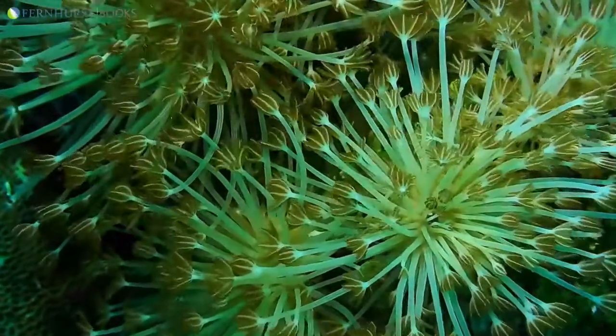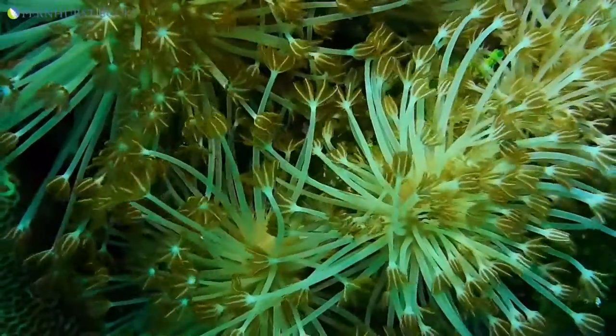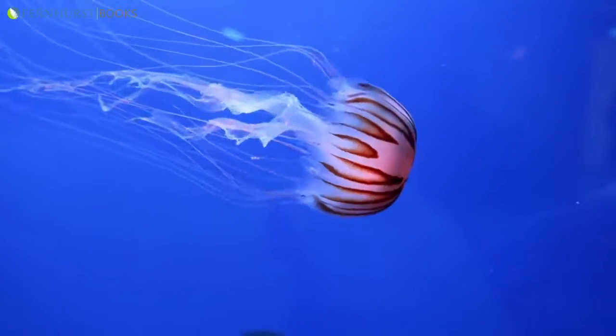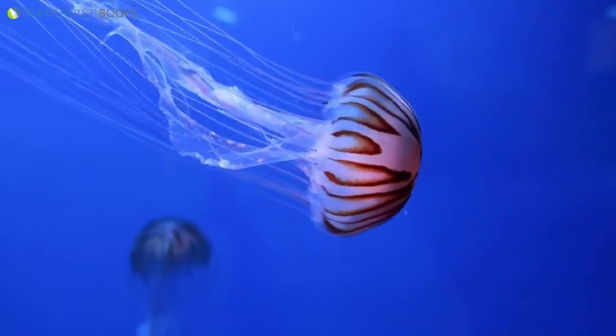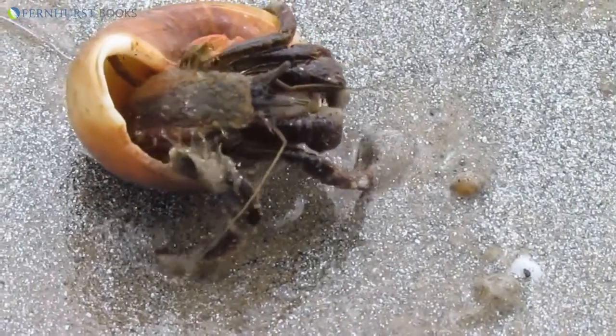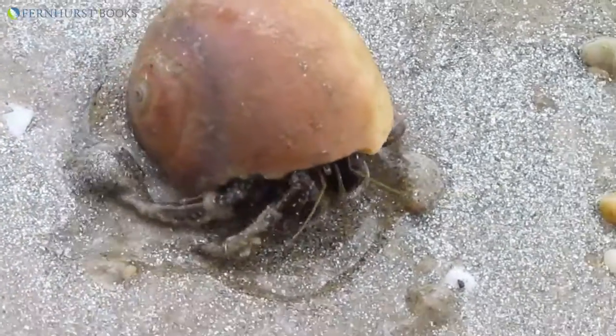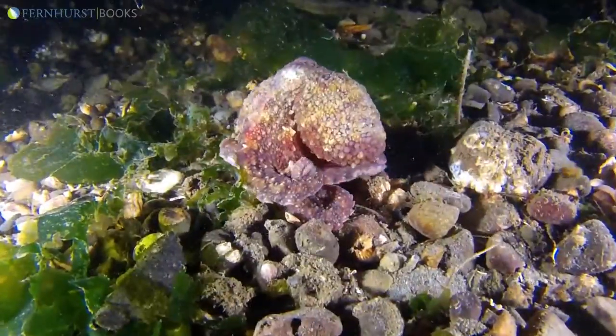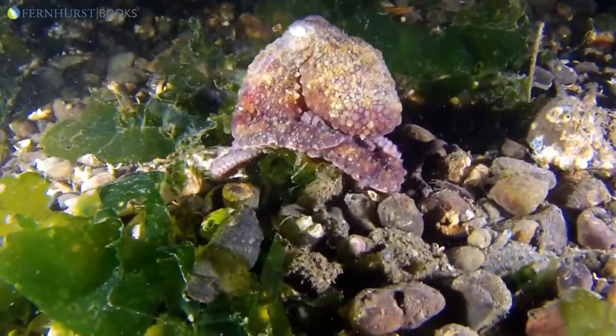Plankton and tiny fish provide food for bottom dwellers like sea anemones. And jellyfish too, like this compass jellyfish, feed on plankton and juvenile fish. Scavengers are an important part of the ocean food chain. They're the vultures of the seafloor, eating pretty much anything that's dead or decaying.